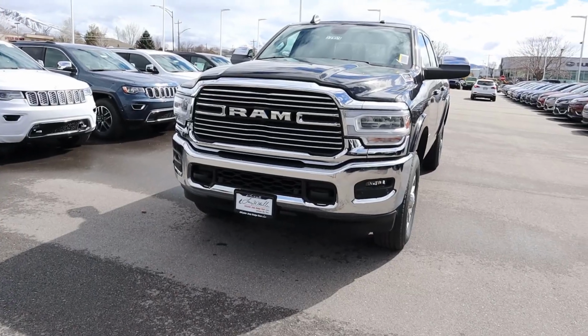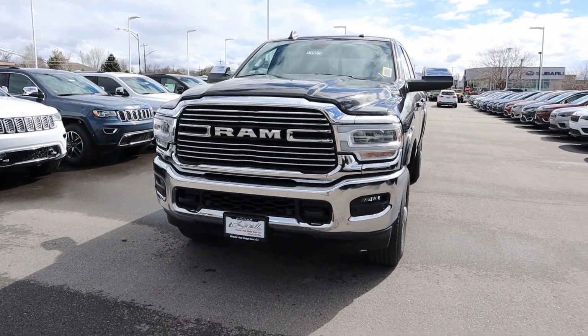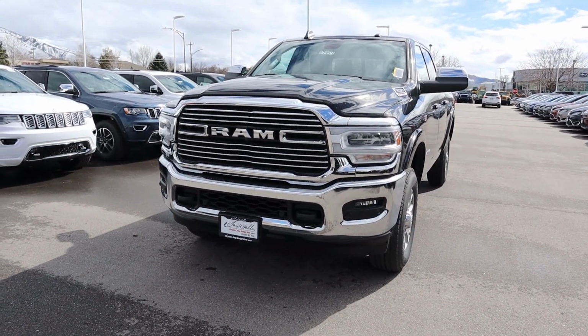Hey everyone, it's Ben Hardy here, and today we're going to be going over the all-new 2019 Ram 3500, and this particular one is in the Laramie trim package. And as always, we will do a quick walk around on the truck, go over the features, and then we will take it out to drive it.